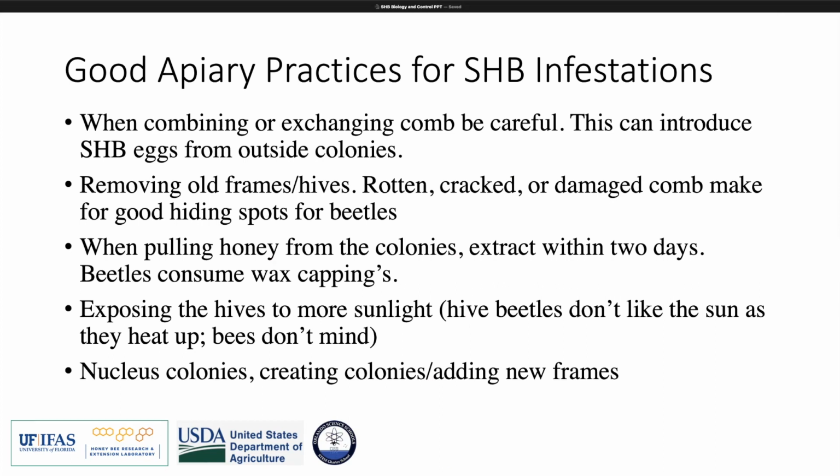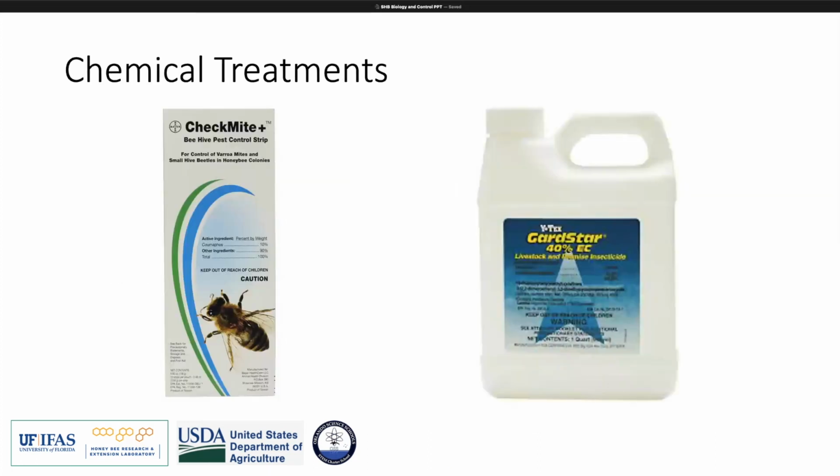So if you have a weak colony and you added a super on top of it when it really didn't need it, this would make for a very good spot for beetles to roam freely, rather than these bees trying to patrol them. So this is particularly a case with those weaker colonies which don't have bees to monitor the entire hive. Now, I'd like to transition into the second segment of this presentation, which is the treatments.